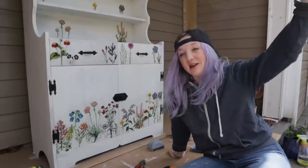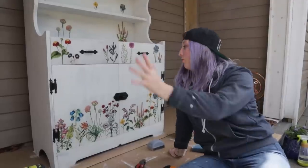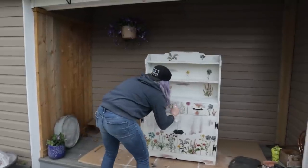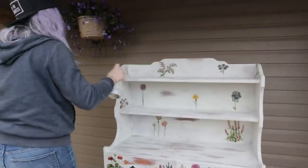Put a quick top coat sealer over the whole thing because there was a little bit of a sheen to the glue, and then we're done.